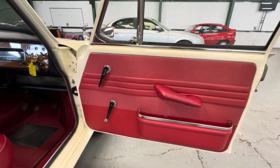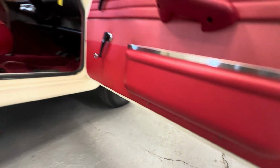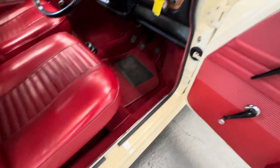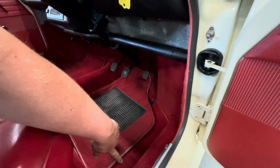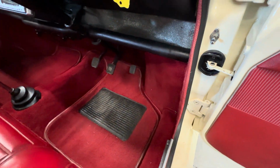Moving on to the interior, and we're looking at our door card. That's all nice and tidy. Nothing to whinge about on the painted sections of the doors or on the door shuts. Again, these seams are all lovely and neat. Carpet set's very good. Obviously replaced a couple of years ago, but it's been a nice job. It's got these matching mats with the heel pad.